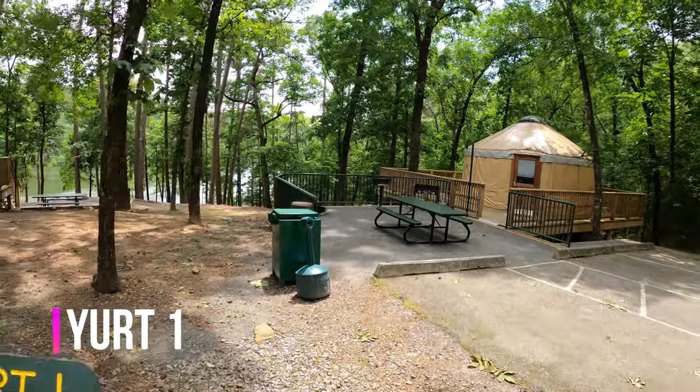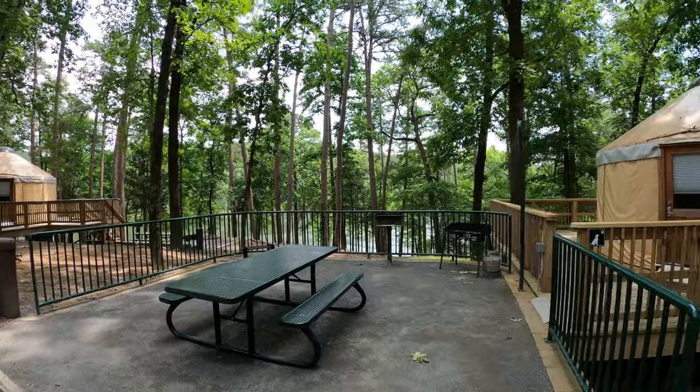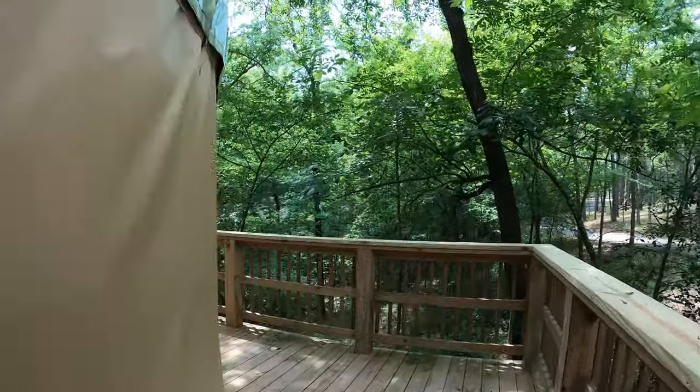Yurt 1 was the least impressive of the three due to the location of the outdoor space. Here you see the picnic table, which is right on the road, so it doesn't have the greatest location, but it's still very impressive. Nice wraparound deck and a beautiful view of the lake.